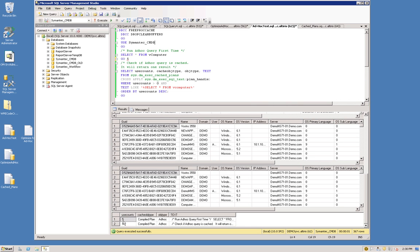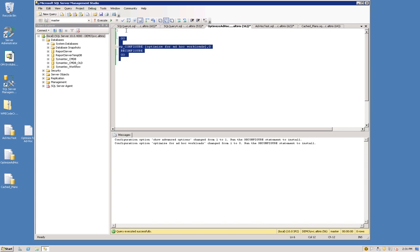All right. So let me right-click on my instance and go to Properties, Advanced. Okay. And we'll notice here that I have Optimize for ad hoc turned off. I'll turn that on by running this statement. And I realize this may be elementary for some, but for some of you more advanced folks, please bear with me for just a moment. So I've set this to true now.